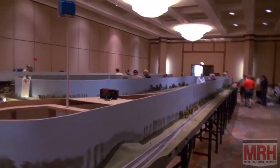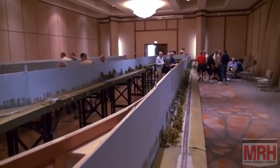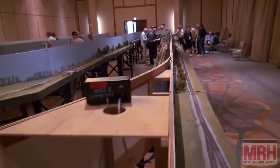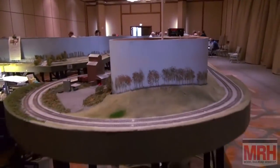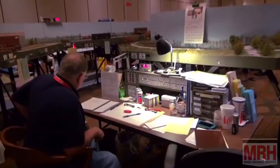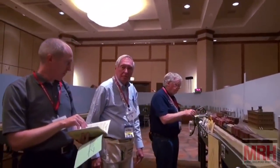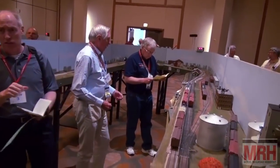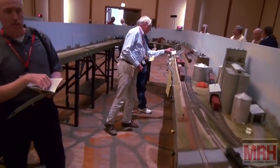This is the Operation Roadshow layout. We're from Saline, Michigan. This layout was created to teach people how to enjoy timetable and train order operation. We take on 12 people at a time. We run a 3-hour session. The idea is to have fun with it and to get a chance to learn the techniques involved in doing this in a very non-confrontational manner.